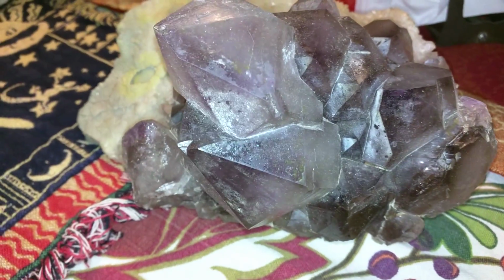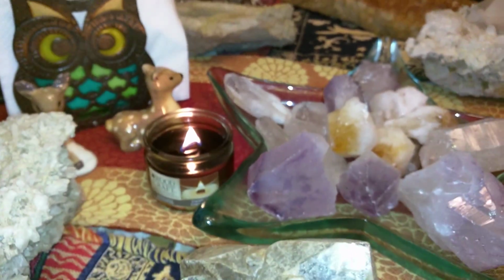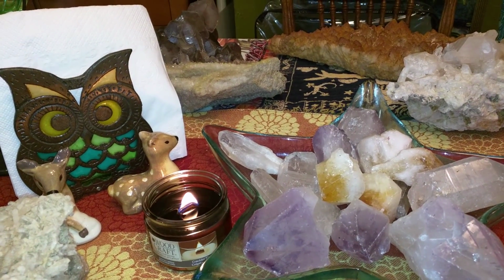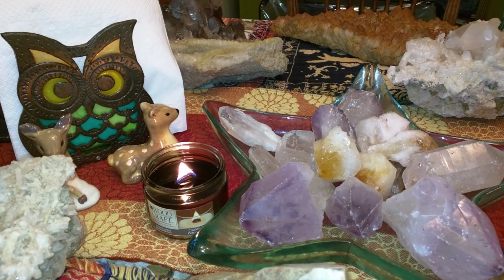Now, we didn't find this one. We bought it. And it's huge. But that's all that I could fit on my kitchen table anyway. I do have a lot more. I have some on the front porch, and I will try to do a little front porch video. I've got to clean it up some. I won't lie to you, it's a mess. And I've got some really big ones out in the yard. I will show them to you later.